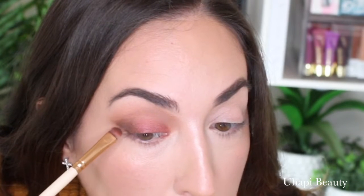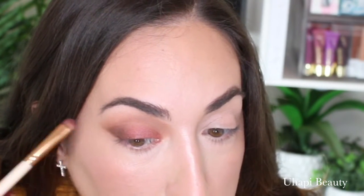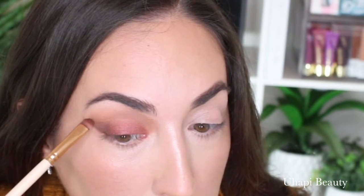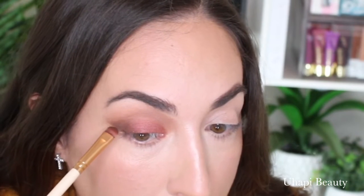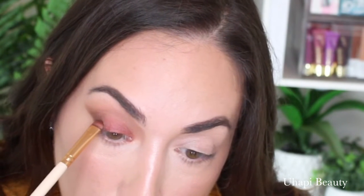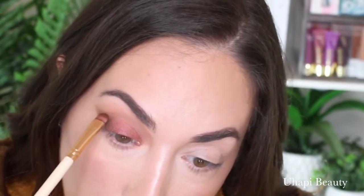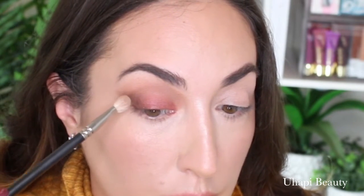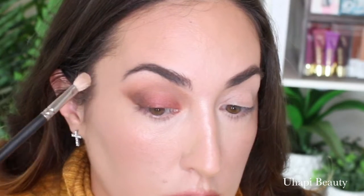To elongate the eye, I'm going to kind of pull it out just slightly, almost like a wing. So I'm just pulling it out slightly, and then we're going to blend that up and then out. For this step, I'm going to be using a MAC 217 brush, and I'm going to very lightly again, because you don't want any fallout, just very barely touch it and pull it out. That's going to elongate the eye a little bit and give it a kind of sexy look.